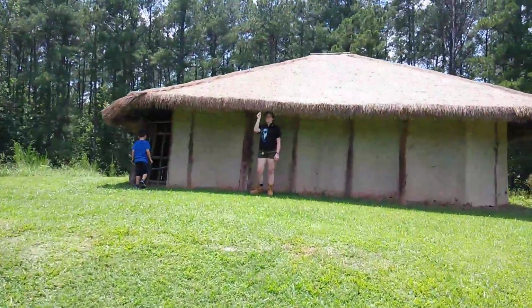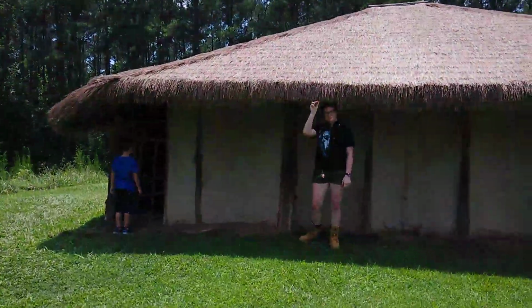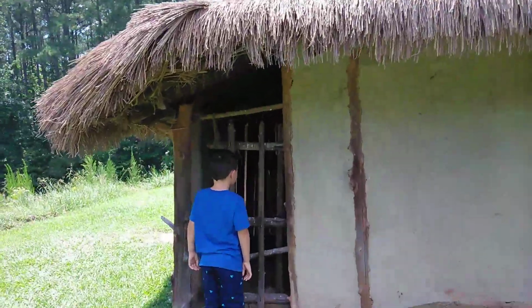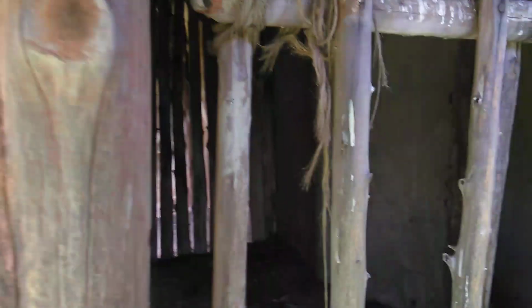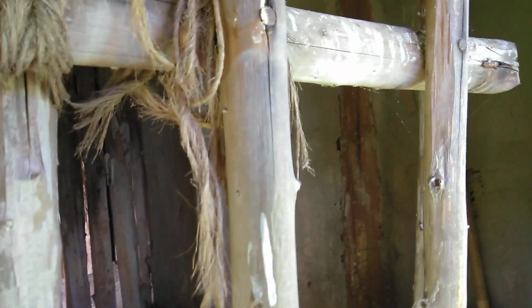It's not that hot. You would die in Florida, wouldn't you? Yes. Yeah. I don't know. Can we? We used to could. I don't think you can go in here. Yeah, they got it locked. Blocked off or something. Oh, that's just a store. That must be their storage closet.